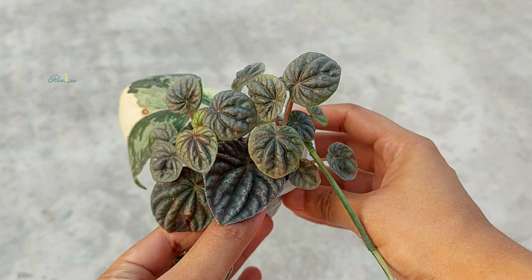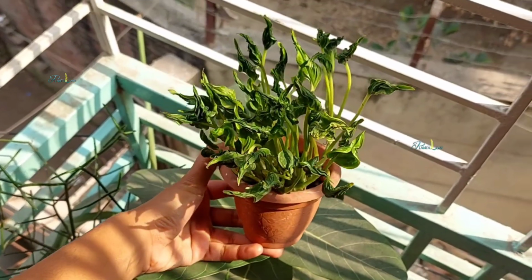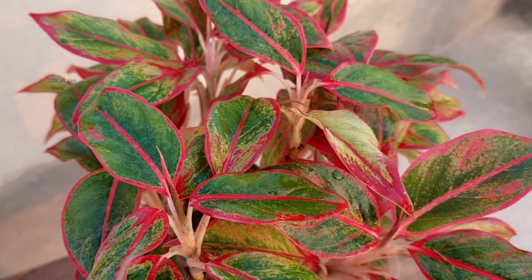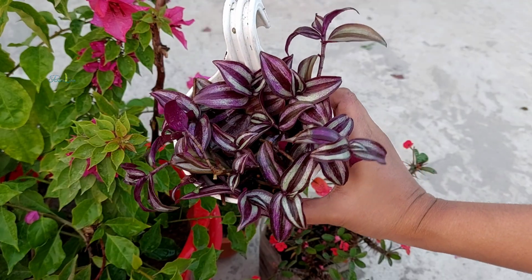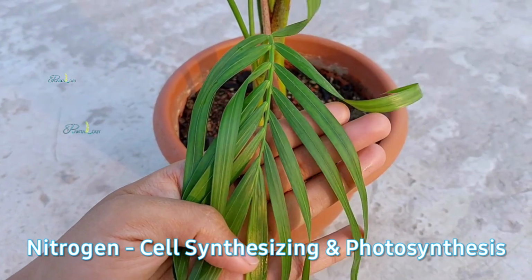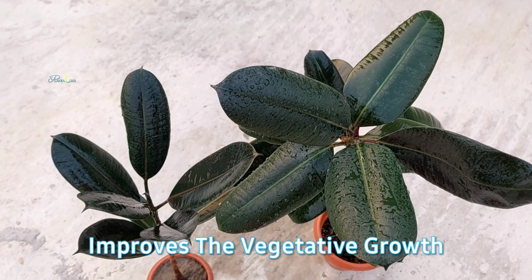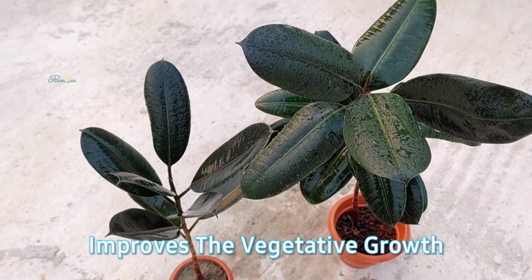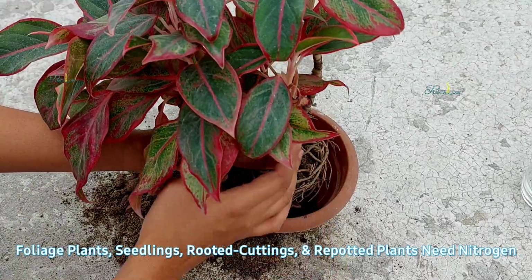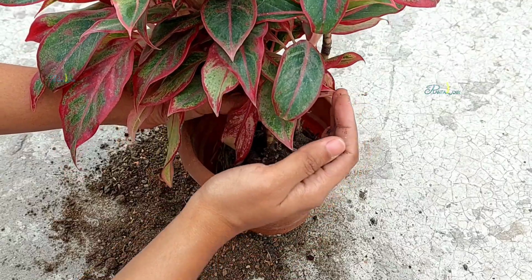Now, among the high light plants, some plants are grown only for their foliage, which are either edible or grown for their unique leaf structure and colors. These types of plants require fertilizers with high nitrogen content. Nitrogen helps in cell synthesis and photosynthesis, which ultimately improves the foliar growth. Furthermore, seedlings, propagated cuttings, and repotted plants also prefer nitrogen-rich fertilizer to stabilize fast.